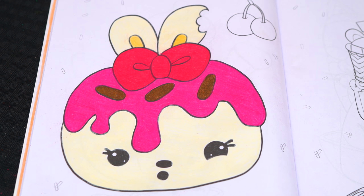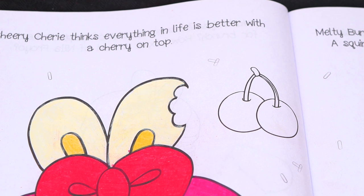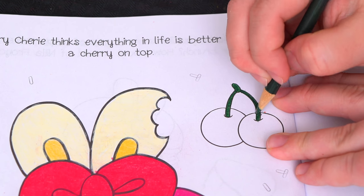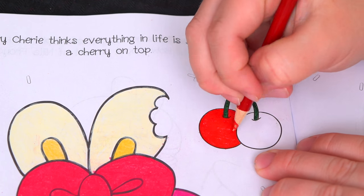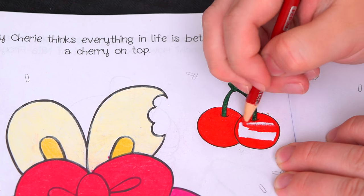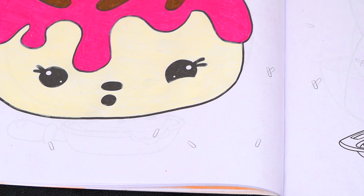Okay, I'm all finished coloring in Cheery Cherie. Next, let's color in these cherries back here red with green stems. And let's color in all these yummy sprinkles all different colors.